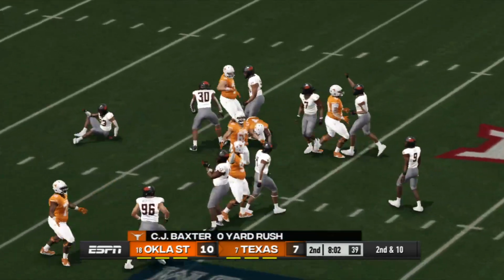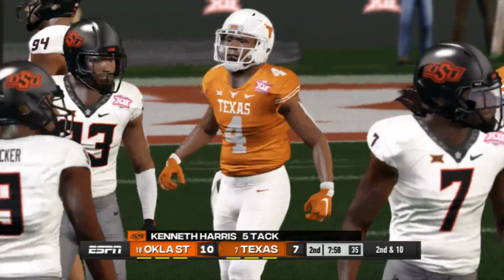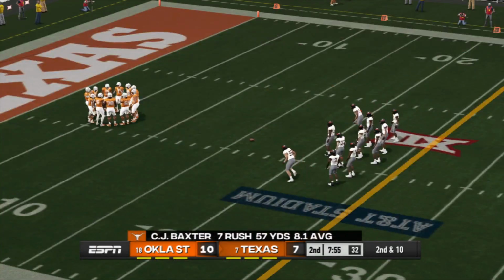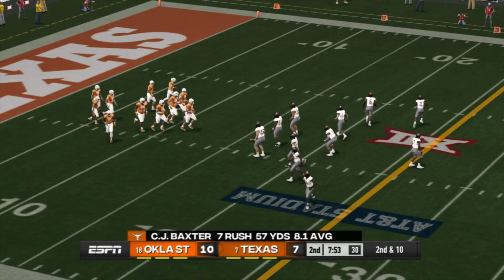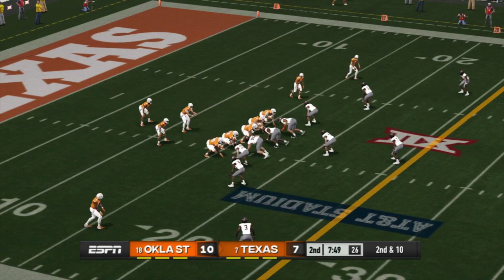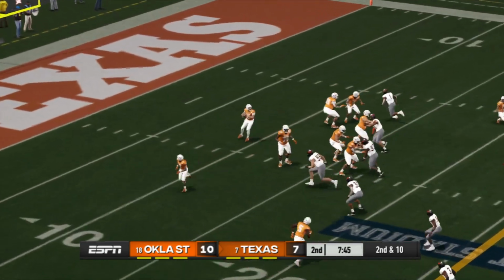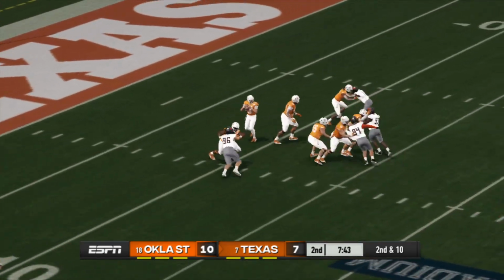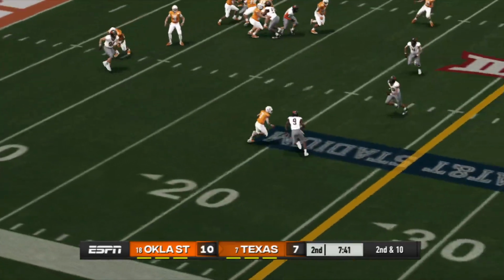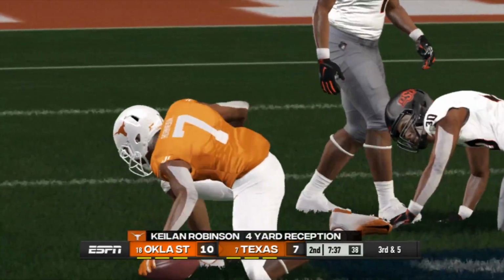And he's tackled at the 16-yard line. Second and 10. Ball on the 16-yard line. And he is drilled at the 20-yard line.